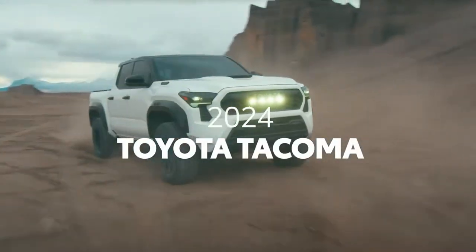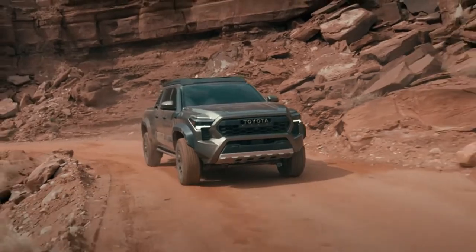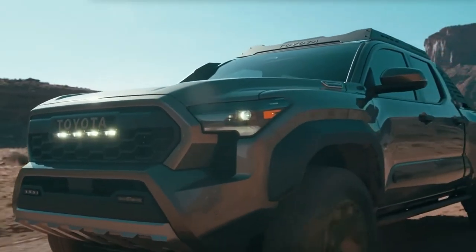That's Toyota Tacoma. It's a name that has dominated the mid-sized truck market for the last 18 years, and now it's reborn for a fourth gen.